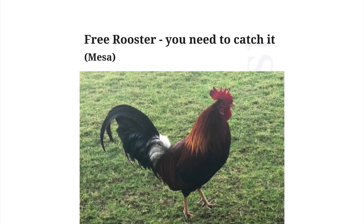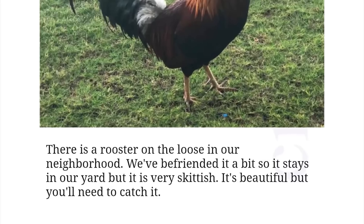Free rooster. You need to catch it. There's a rooster on the loose in our neighborhood. We've befriended it a bit so it stays in our yard, but it's very skittish. It's beautiful, but you'll need to catch it.